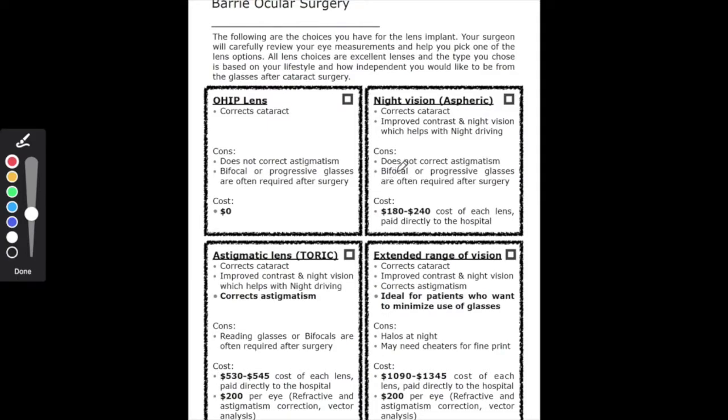And again, because it only corrects the distance vision, you still need either bifocals or reading glasses or progressive glasses to be able to see up close. And that includes reading, computer, your watch, shaving, makeup. And there's a minimal cost because of the enhanced features. And this fee you have to pay directly to the hospital. And again, the fee might change over time, but for now, this is how much the lens itself costs.